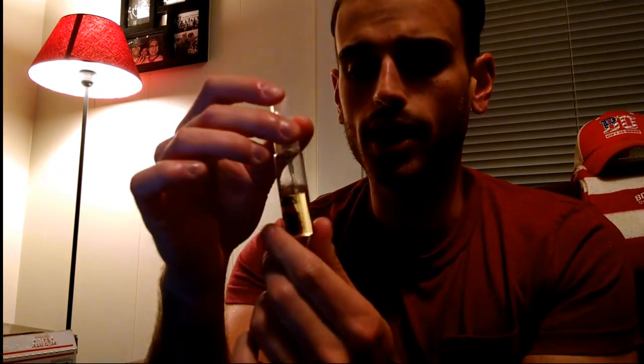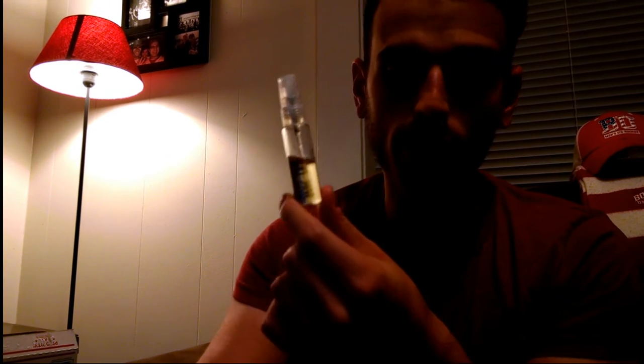And then lastly, this is Bois du Portugal from Creed. This is a 10 milliliter vial, has a little over five in there, probably five or six. I didn't measure it exactly. $13 shipped for this guy right here.